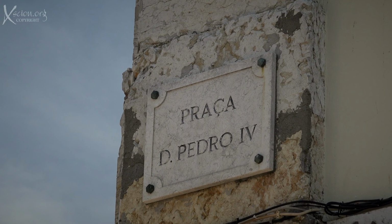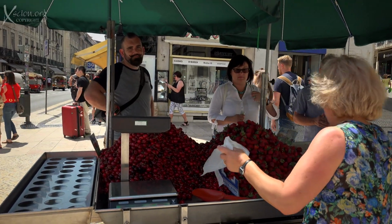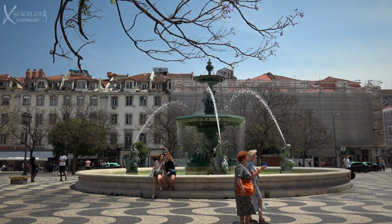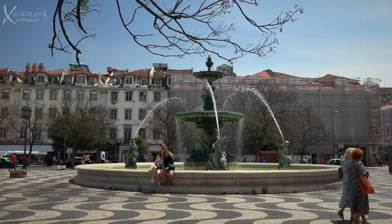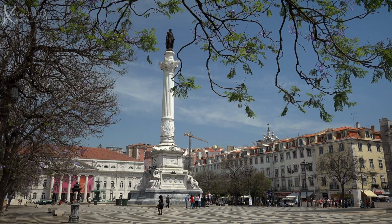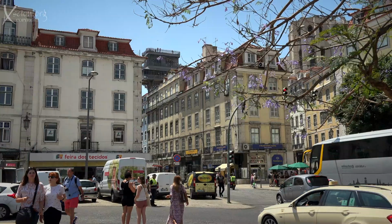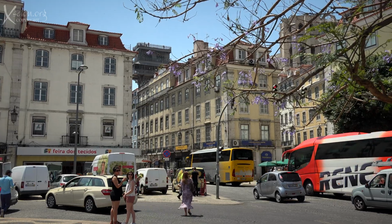On reaching Dom Pedro Square, we got a bag of strawberries. The square was exquisite, fountains and impressive architecture, making it a must-see place, and we really enjoyed sitting a while, enjoying the ambience and the strawberries.